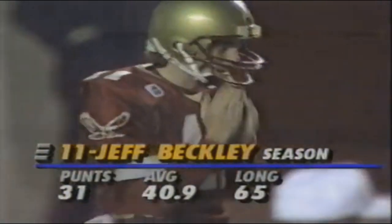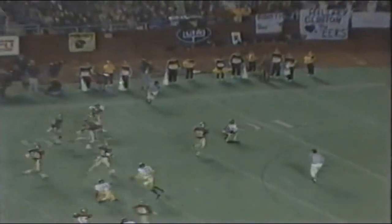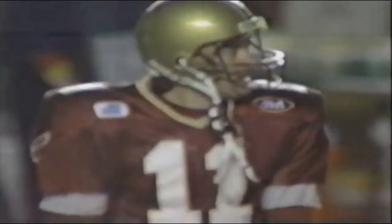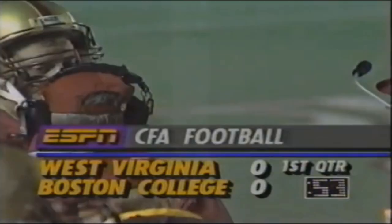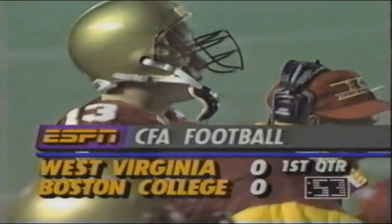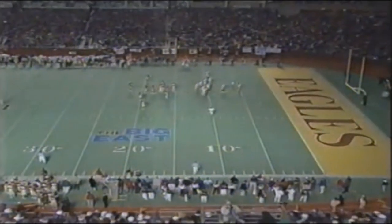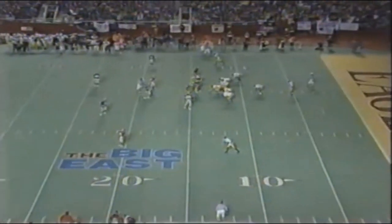Jeff Beckley, just under 41 a kick this season. And back deep will be Mike Baker. West Virginia with a return set up. Beckley, nice kick. Fair catch taken. 37-yard punt, hung it up there, and Baker had to take the fair catch at the 13-yard line. Scoreless, Boston College and West Virginia, just under a minute remaining in the first quarter. And for the second time, the Mountaineers start inside their own 15-yard line.